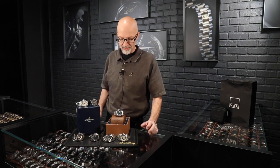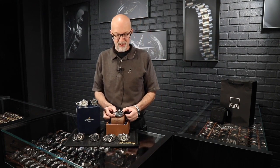And in 2014, they came out with a redesign. And these are really the ones that we focus on here at Swiss Watch Expo. Starting with this model, which made its debut in 2014.